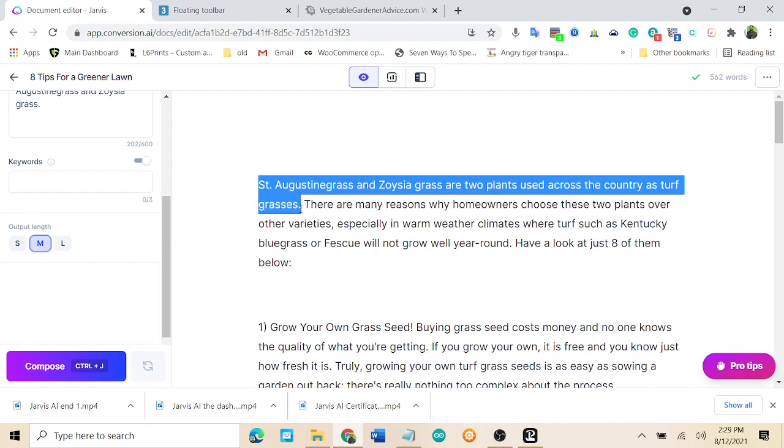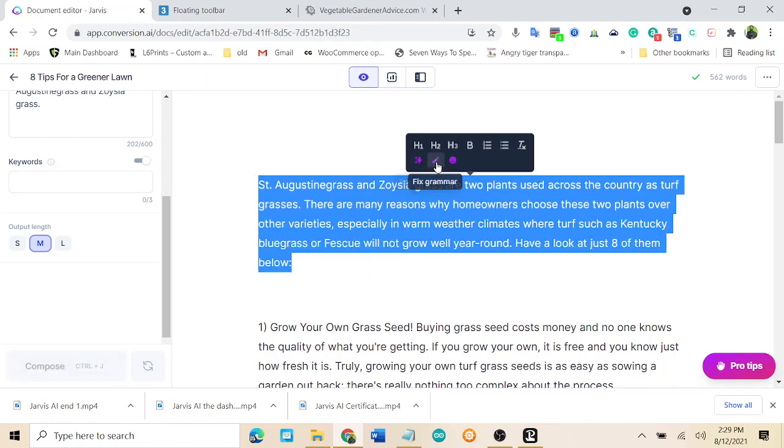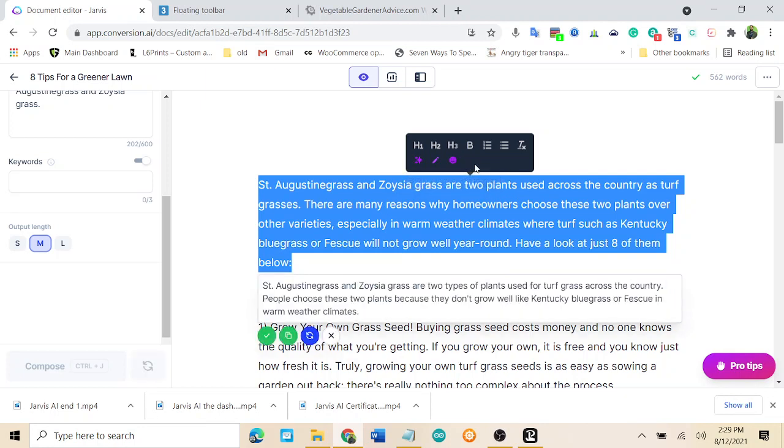There are limits to it. See that? Once you highlight it, right over here you have rephrase, fix grammar, explain it to a 5th grader. So let's see how long we can get away with. This is an example of explaining it to a 5th grader. So I took all that paragraph and changed it to: St. Augustine and zoysia grass are 2 types of plants used for turf grass across the country. People choose these 2 plants because they don't grow well like Kentucky bluegrass or fescue in warm weather climates. So again, fact check everything.